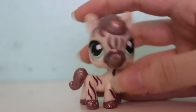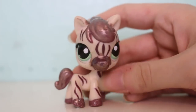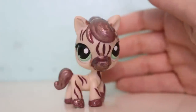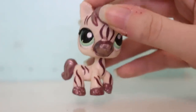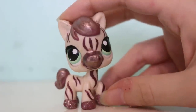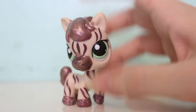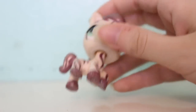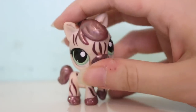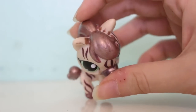We got this guy who is shimmery and glittery, and this is actually really interesting. I'm kind of confused actually. I got one of these in the last haul and it had glitter on it, and I thought, I don't recognize this as a glitter pet, so this must have been done by someone else. But no, I guess not. I'll have to look into it, but this one doesn't have glitter, just shimmer. I think they might have put nail polish on it. I'm not completely sure.